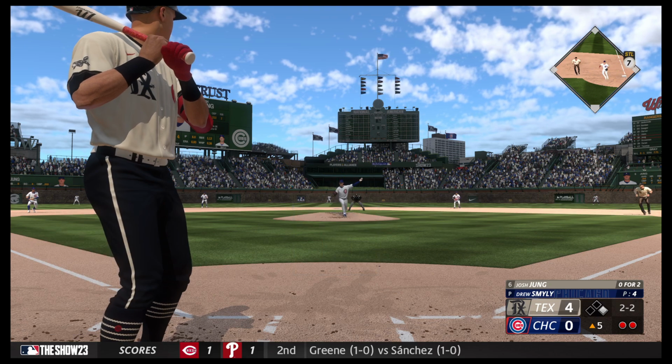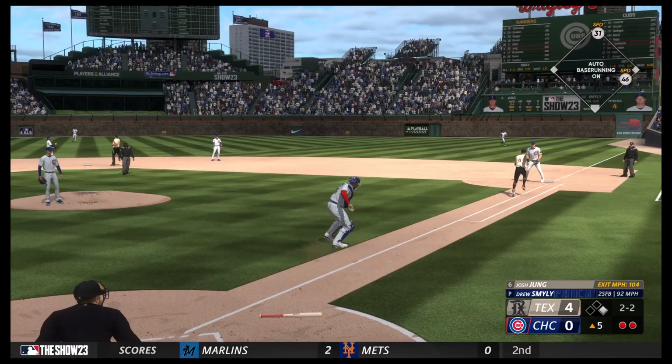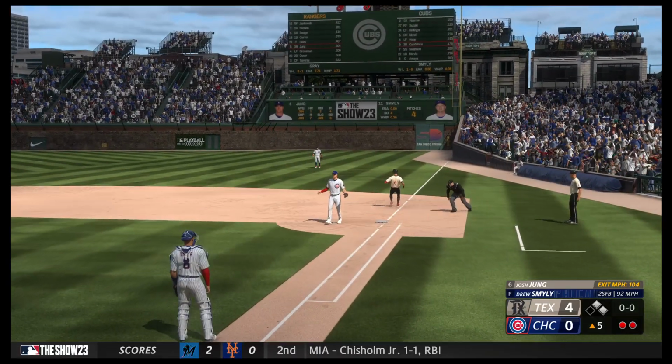Here's a 2-2. Back to the mound. It hit him. To first, and he beats it. Everyone's safe.